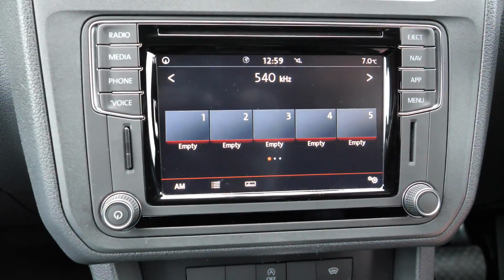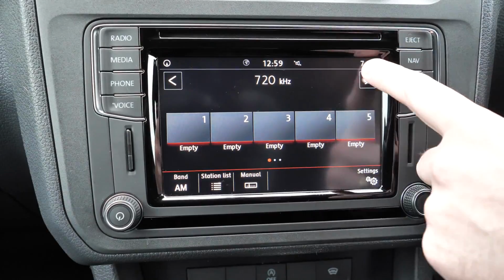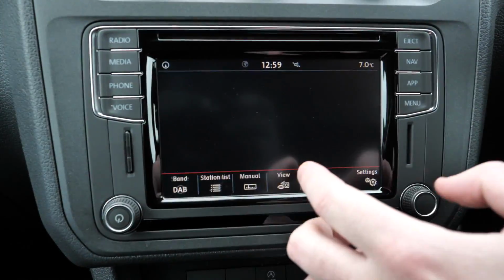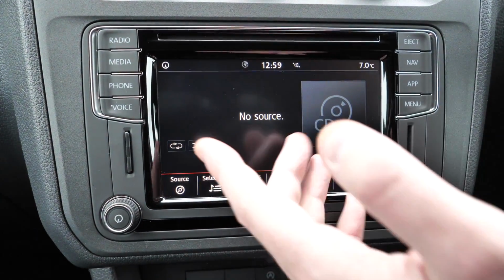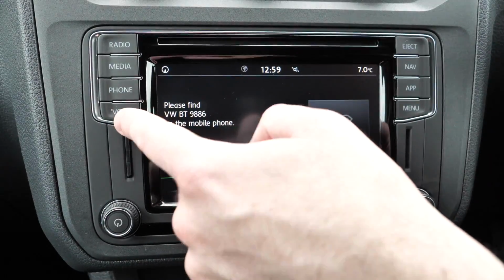Below the climate controls, you've got your big infotainment screen. This is also a touch screen, meaning that you can scroll through things just by touching the screen if you like, or you can use some of the controls up here on your steering wheel as well. There are radio functions, media functions, phone settings, and even some voice control options that you can have activated.